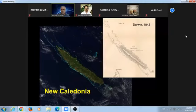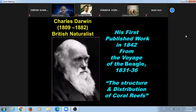And this is kind of the Darwin we know, often in pictures at the end of his life. He's known mostly for his famous publication on the evolution of species. But Darwin was really a geologist to start with, and he did amazing things in geology. In particular, his first publication was in 1842, entitled The Structure and Distribution of Coral Reefs.